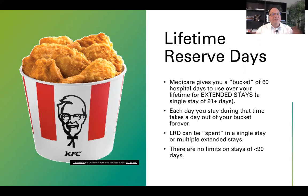So there's no limit of stays, and no limit of coverage for stays of less than 90 days. But if you have a really long stay of 91 plus, you're going to start taking out lifetime reserve days out of your bucket there.